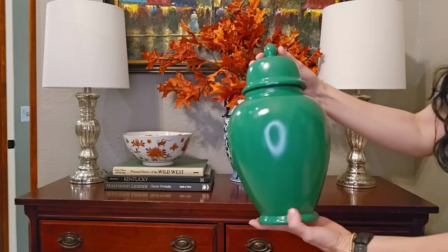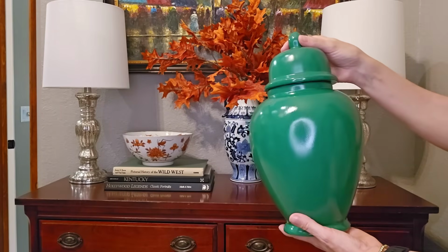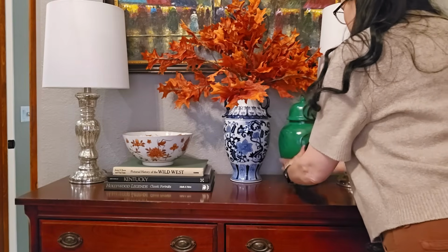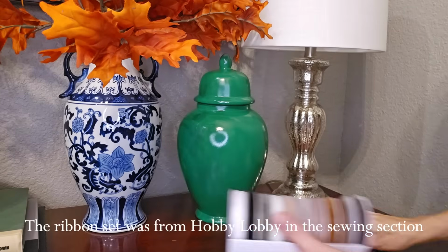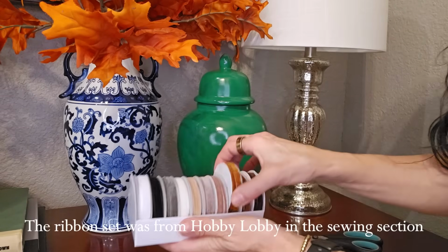Anyone can have a white ginger jar from Burlington, but only you, with the inspiration from me, can have this meadow green ginger jar in your home. It's unique and special, and it brings character and a fun detail into your decorating.